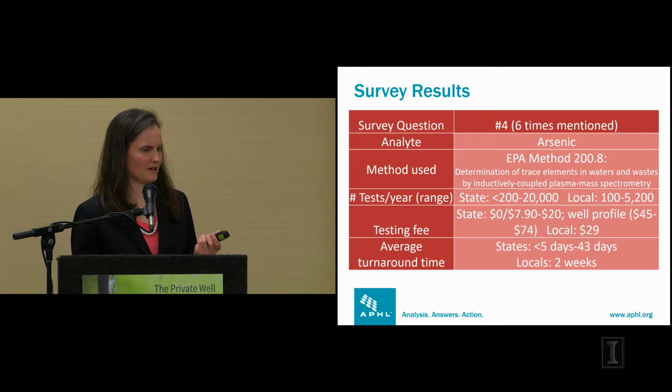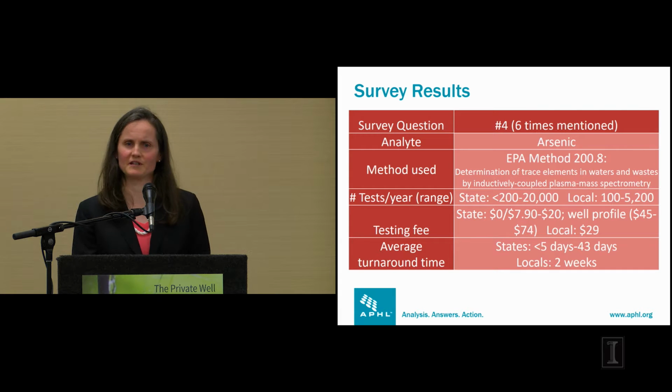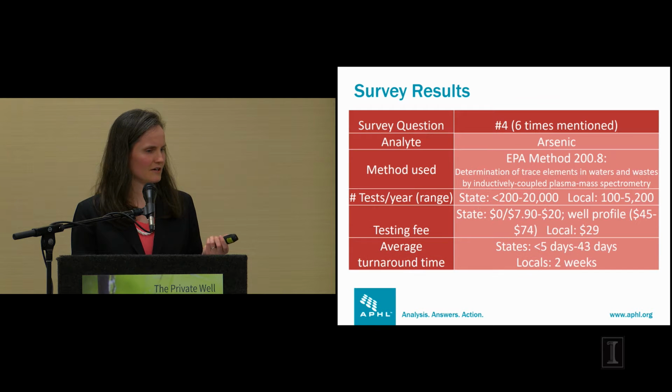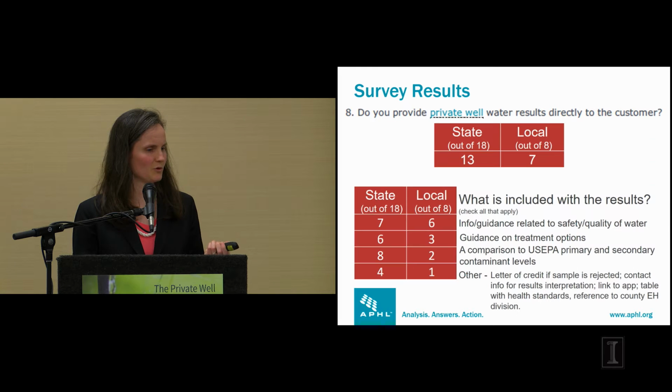With the arsenic, one thing I wanted to point out is the 20,000, that's Maine, again. And then the average turnaround time, just the high-end one, the 43 days, that was for the biomonitoring study. Lead and arsenic have the same method, EPA method 200.8.